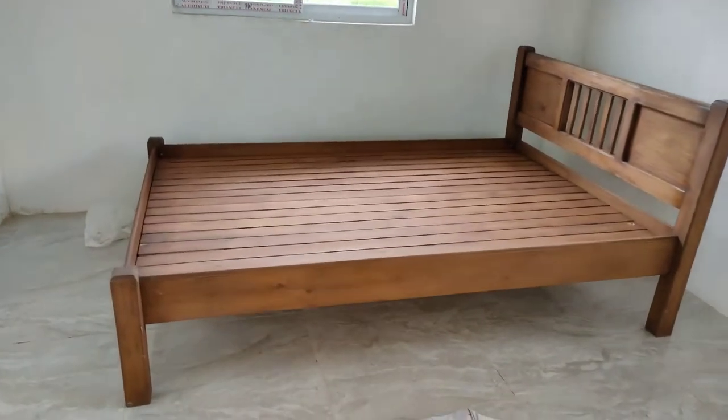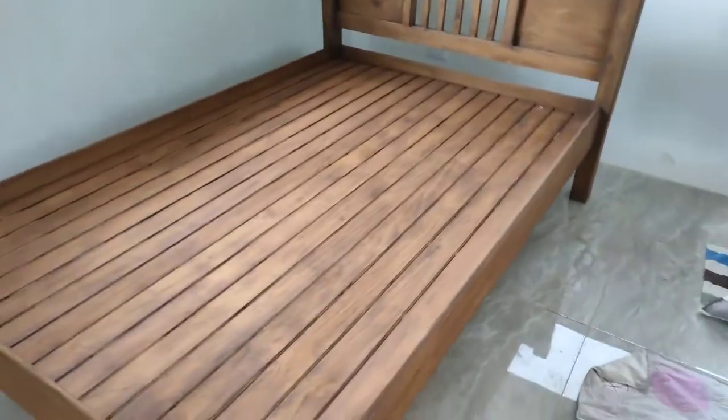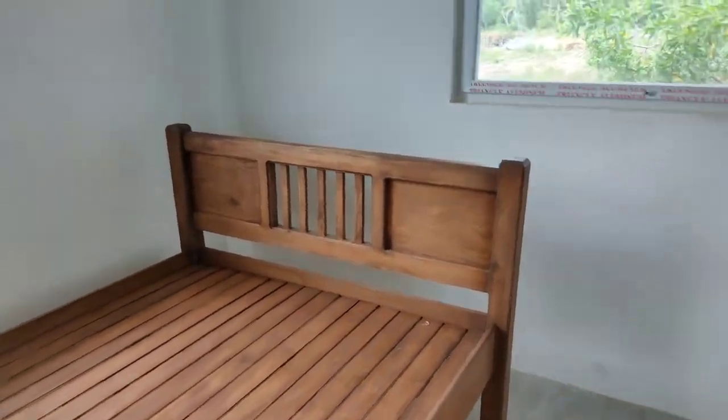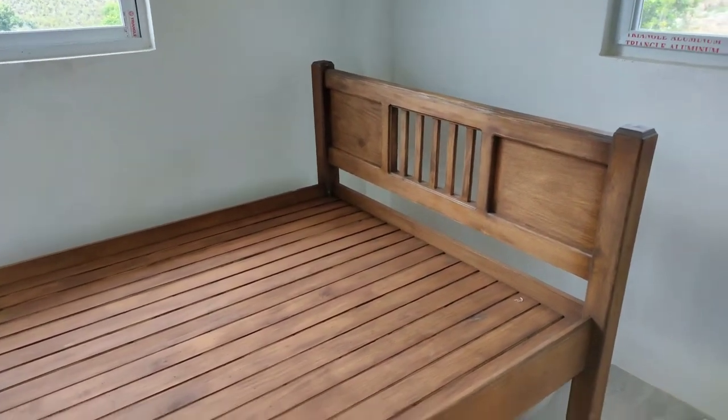So, after our bed, let's move to the guy's bed. This is the boy's bed. I didn't video how they set it up, so I just did the first bed, and that's our bed.